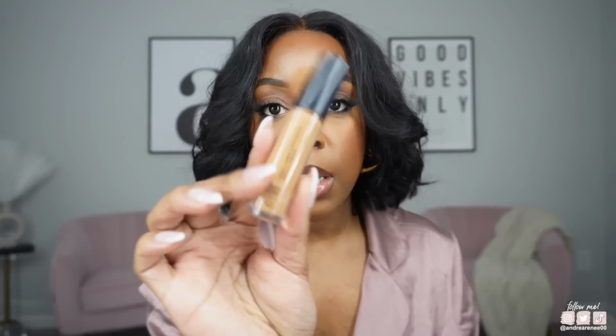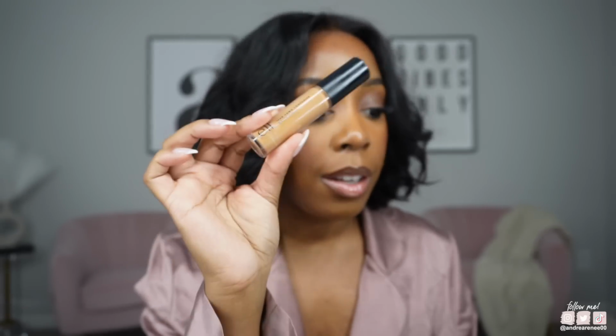And just to give you guys a quick little rundown, the ones that are currently in my vanity right now, this is the e.l.f. Camo Concealer, which you guys know I love. This is the concealer for me. I can't not have that in my collection. And then, oops, I'm keeping my Lip Bar Concealer. This is in the shade 4 Cinnamon. And then the Rim Beauty Concealer, which I also cannot get rid of.